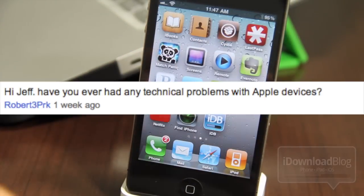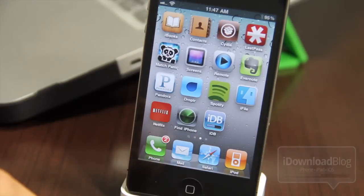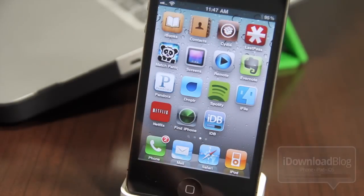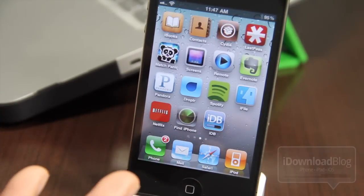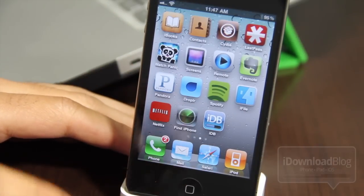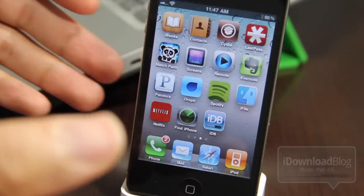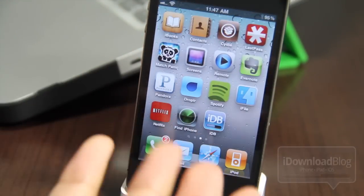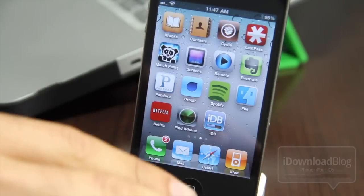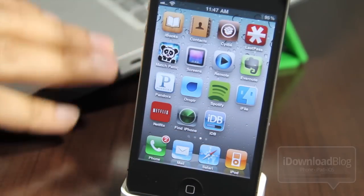Next question. Hi, Jeff. Have you ever had any technical problems with Apple devices? Actually, oddly enough, no. I do have an iMac and I have some technical problems with that, but that's just because Lion is buggy as all get out. Besides that, I've never had any technical problems. I've never had to use AppleCare on any device. I have, as you guys know, multiple Apple devices, and they're built like rocks, man. They're built like tanks. And not only that, Apple's been really good about making these things just unbreakable. Like, you can't brick an iPhone. I've never been able to brick an iPhone. No matter what stupid things I've done to it, it's always coming back for more. So Apple's really good on that.